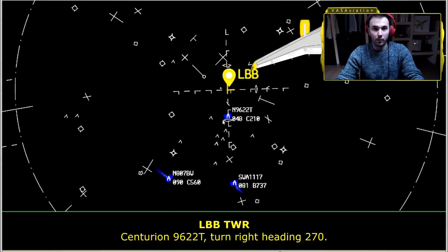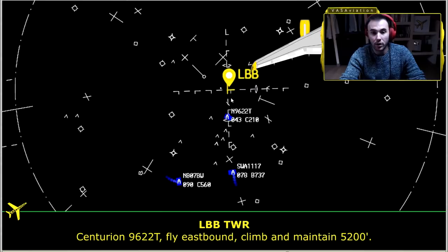So tower just tried to give instruction to 962 to keep flying, and, not really knowing what's happening, to get him out of the localizer, because Southwest 1117 is going to establish on that same approach. You see 962 Tango is already descending. You're going to see the airspeed increase because he is either in a stall or in a dive. You know, he's falling.